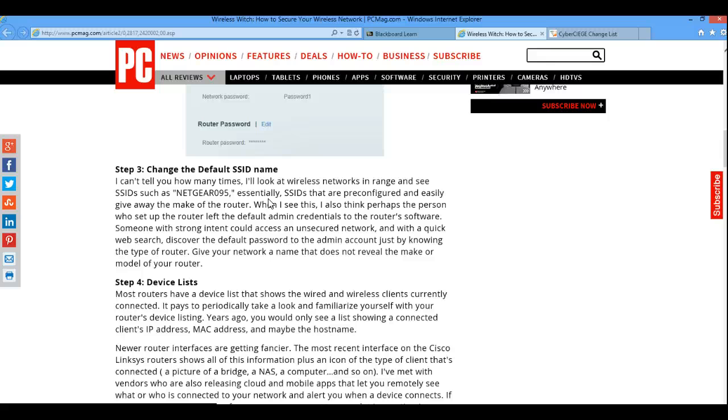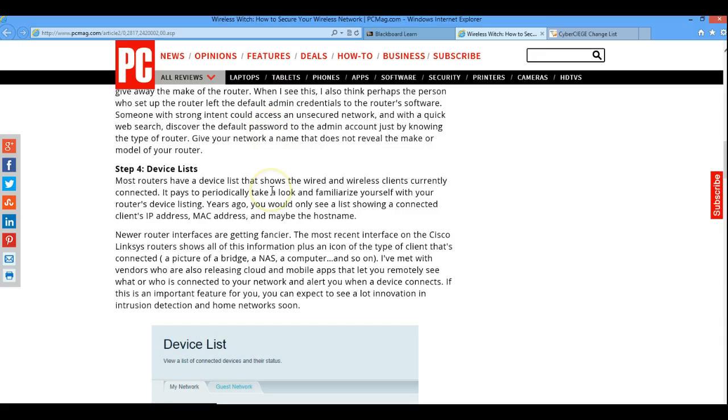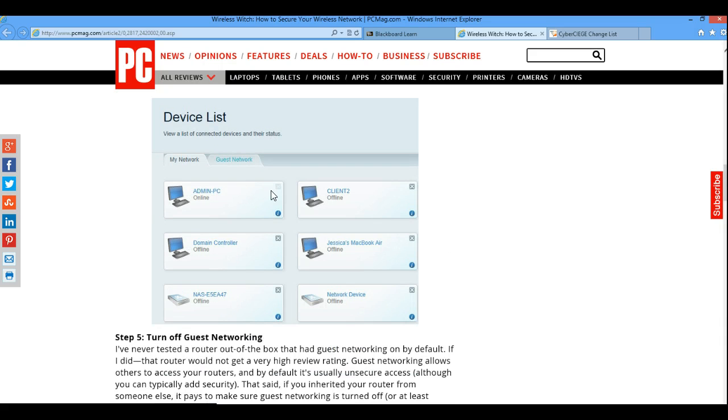Now, there's a couple of things. You can usually look on your router, and it's different depending on each router. But if you wander around a little bit, you'll be able to see what's called a device list. So you'll be able to see what devices. Now, this one's one of the newer Linksys ones. It's got the big pictures. A lot of times it's just a list. So if you have 2 computers in your house and an Xbox, and you go in on your device list and you show 12 devices connected, you might want to look at that.